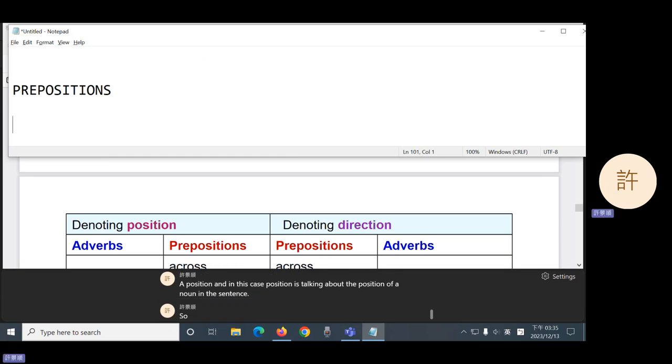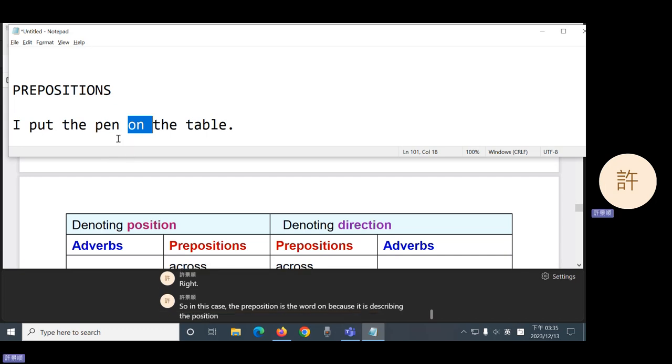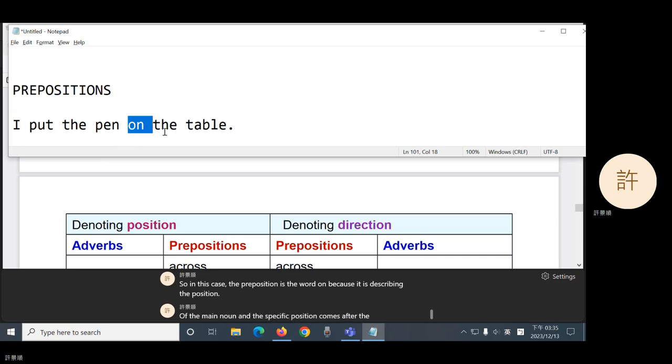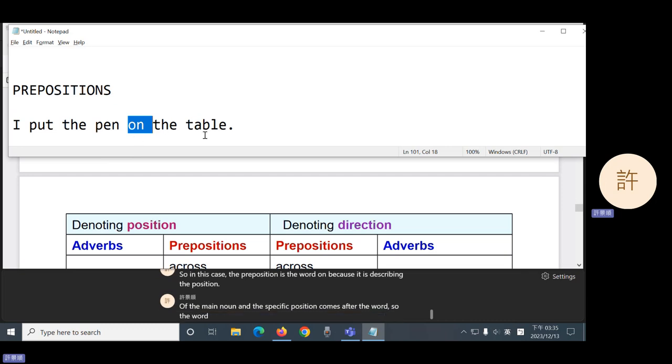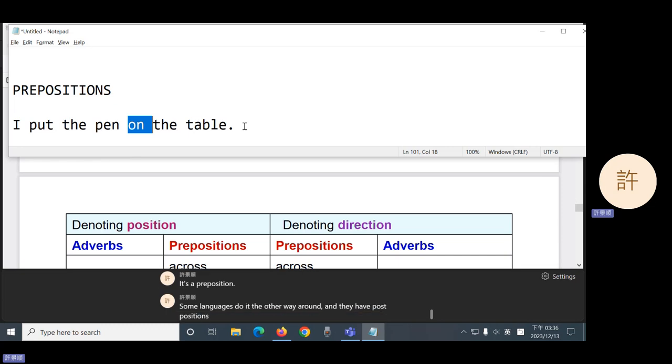So, I'm just going to give you a random example. Right, so in this case, the preposition is the word on, because it is describing the position of the main noun. And the specific position comes after the word. So the word comes before the position. It's a preposition. Some languages do it the other way around, and they have postpositions, where they give you the location first, and then they give you the word. But in English, you put the word first.